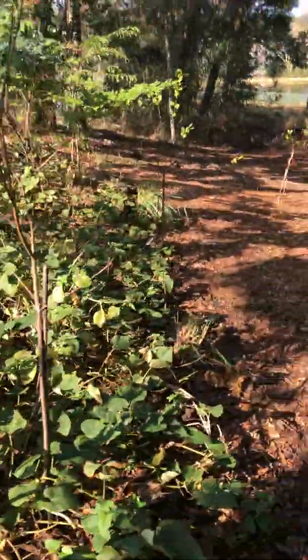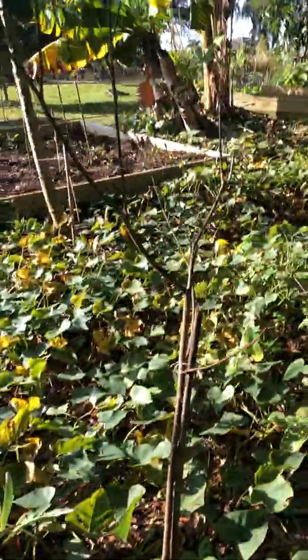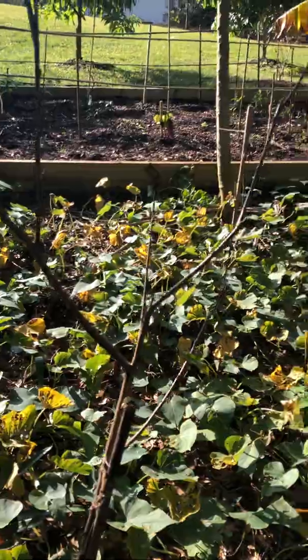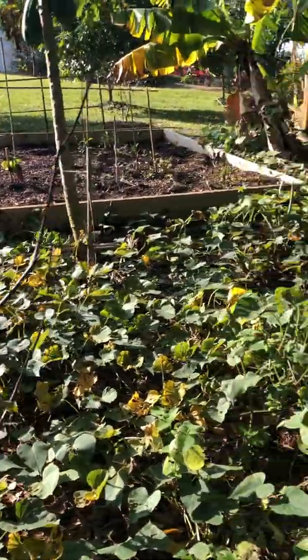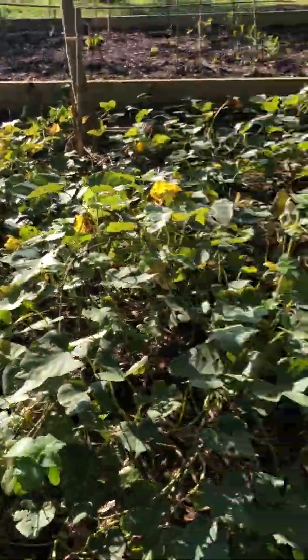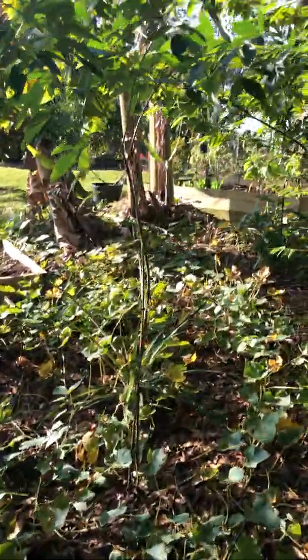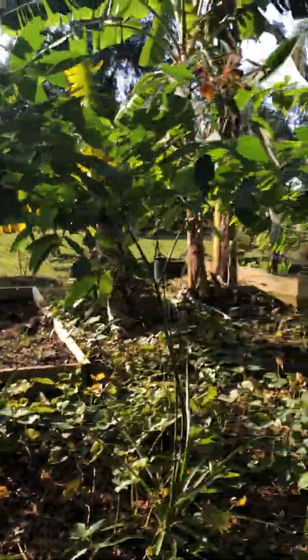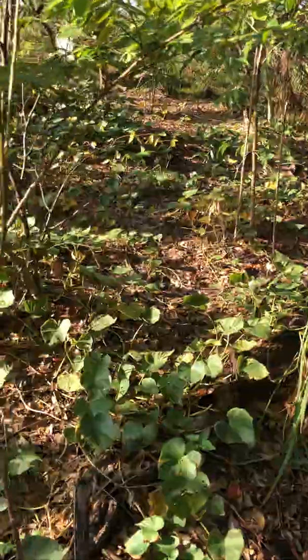Then we have more lemongrass. We have a peach tree, which I'm hoping will bounce back from the winter. We have some Cuban oregano here, which really grows like a weed. It's all over the place here now. More pigeon peas. Yeah, the squirrels haven't really found this one. This is a plum tree.